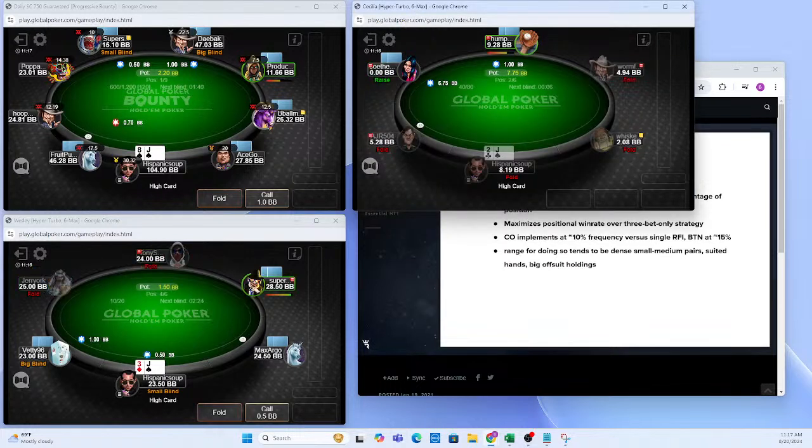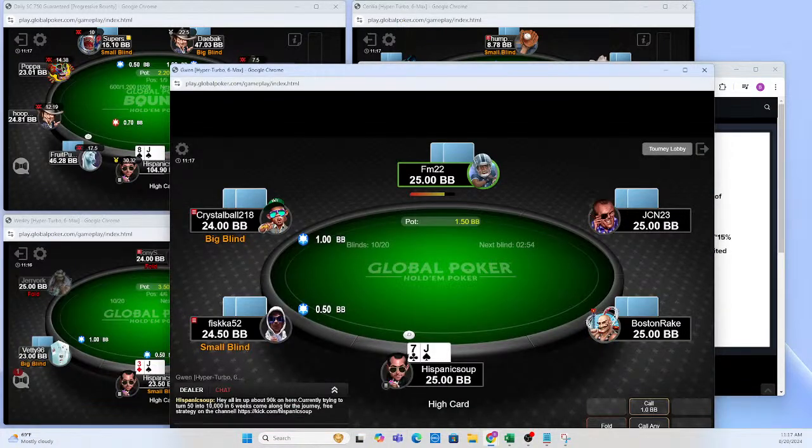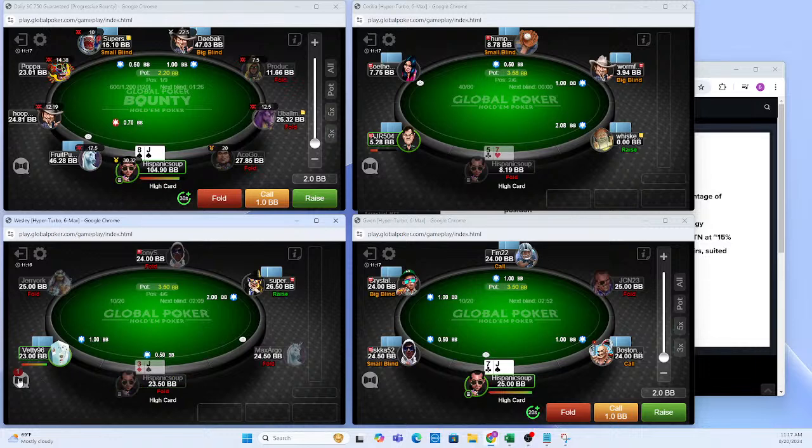In terms of the exact range you use, or where your cold calling regions are dense in different areas of the hand grid chart, it's going to be dense in small to medium pairs, suited hands, and big offsuit holdings. And I actually have a chart coming, which is going to illustrate this a bit better.